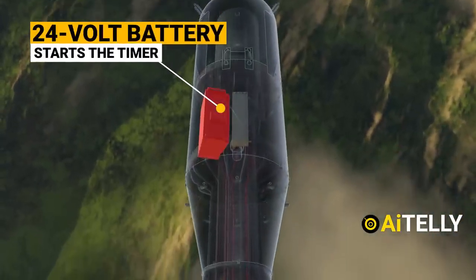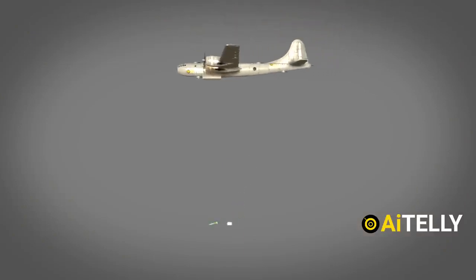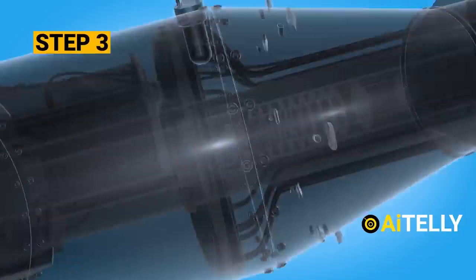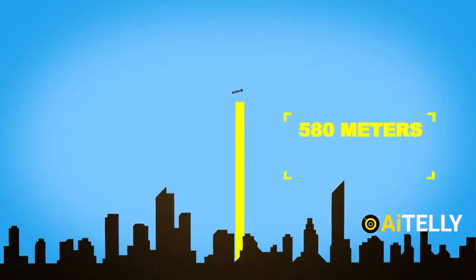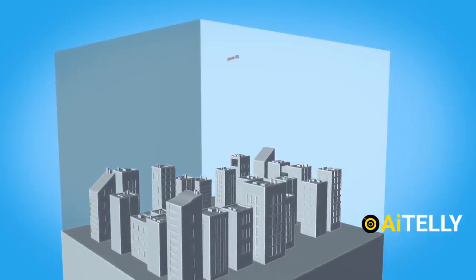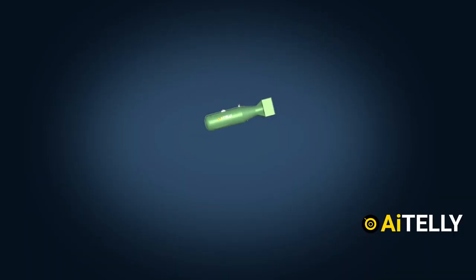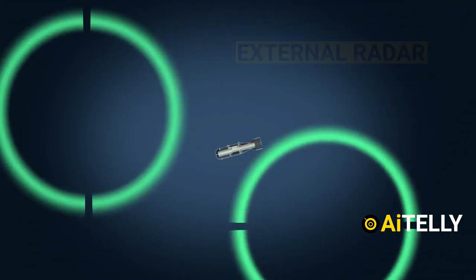Then it switches to its internal 24-volt battery and starts the timer. After 15 seconds, the bomb would be approximately 3,600 feet or 1,100 meters away from the aircraft. Step number 3. The barometer senses the desired height of around 580 meters or 1,900 feet. As the Little Boy was designed to be an airburst above the ground, the membrane closed a circuit activating the multiple radar altimeters located at the front of the bomb. The barometric stage was added because of a worry that external radar signals might detonate the weapon too early.